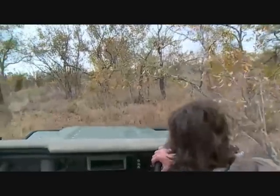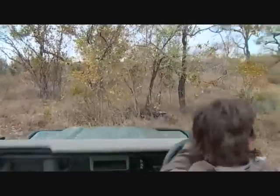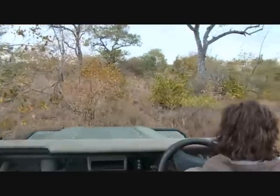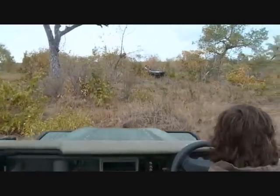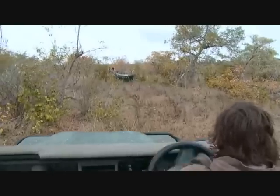Okay, so we're here and I can see Karula up in the tree to our right. Looks like she's got quite a, I'm not sure what she's got, she's killed there, but we'll update you shortly.